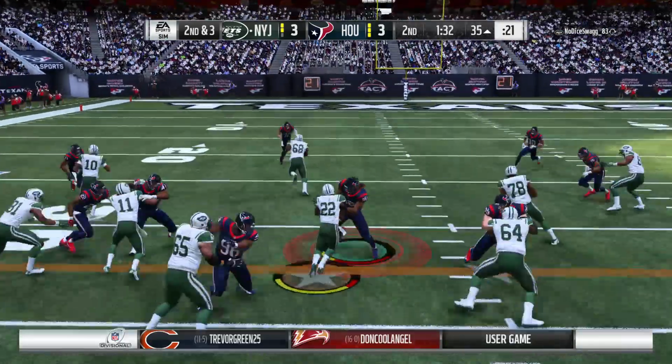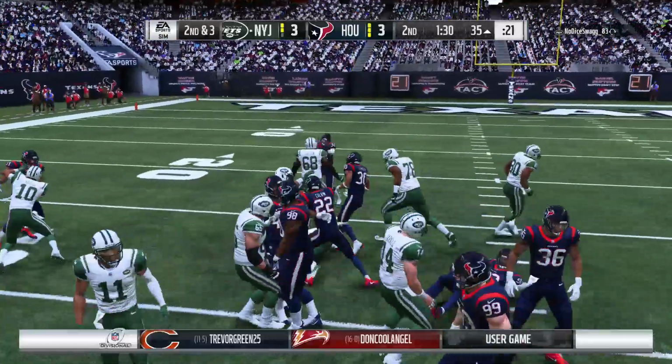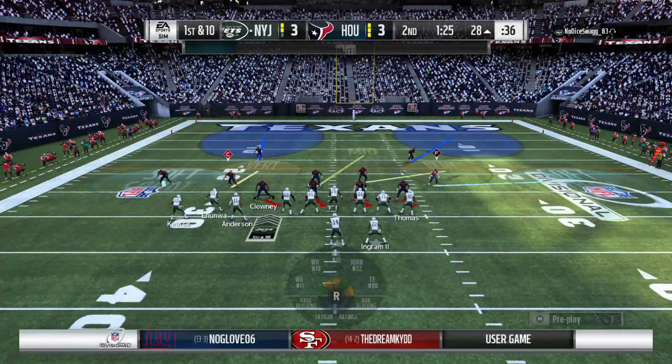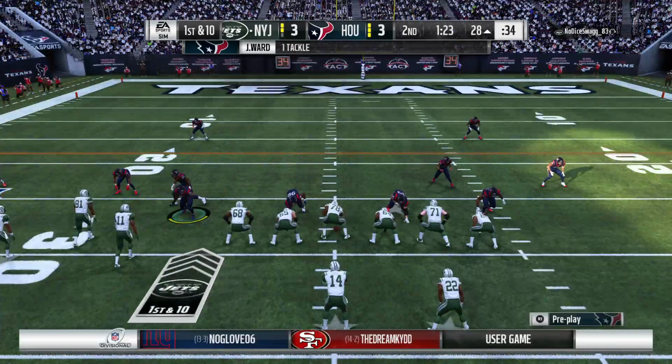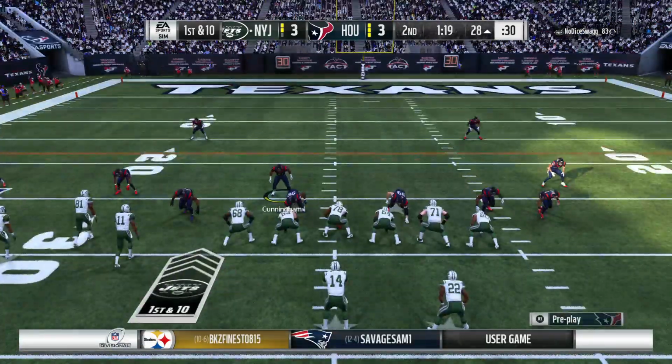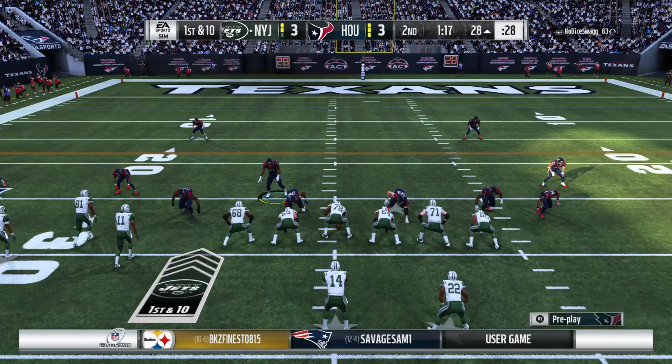They'll run it now out of the gun. And he'll go down at the 28. 7 yards there, good enough to move the sticks. First down now, but that clock rolling. Yeah, once more, strong running, excellent blocking at the point of attack. They've got a nice little drive brewing right here.